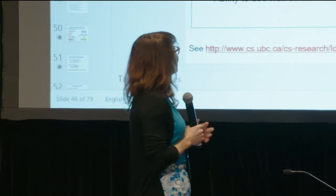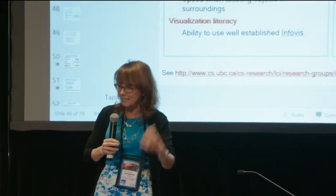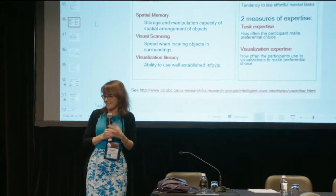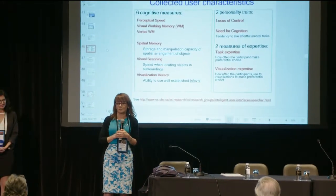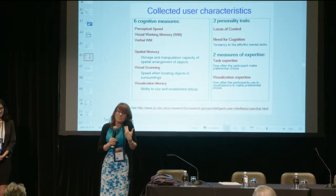So it's a tendency to like effortful mental tasks. And I thought, well, here you're sort of in a decision making where you're supposed to dig out information and make comparisons. And I guess if you have a lot of need for cognition, well, anyways, we didn't find an effect, but that's the reason why it's there. I thought it made sense, right? And expertise is always something that tends to have an influence on things. So we put that there too. But that's just to explain the process.